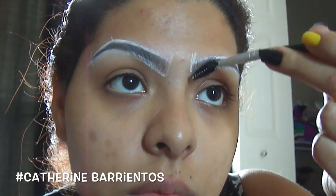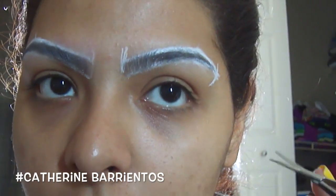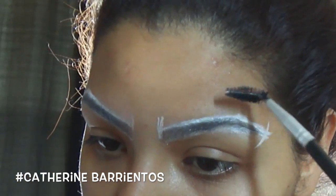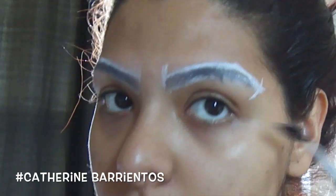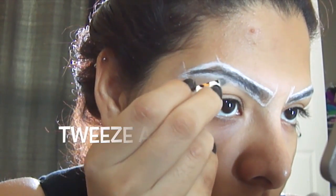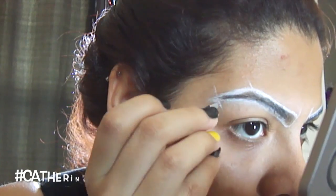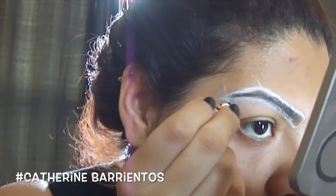For the front of your eyebrow, you're just going to brush up like that and then cut straight across. Be really careful, just cut the excess, don't cut too much. And then for the tail, you're going to do the same, brush down and just cut the very tips. You don't want to cut too much or you might end up with gaps in your eyebrow. And then right here, I'm just plucking, tweezing, however you want to call that, just getting rid of all those crazy hairs that I get.